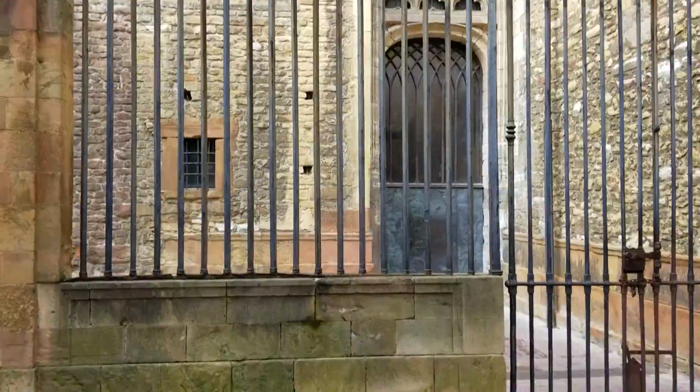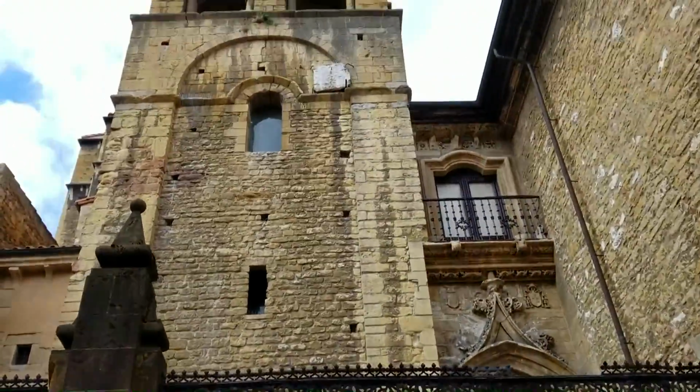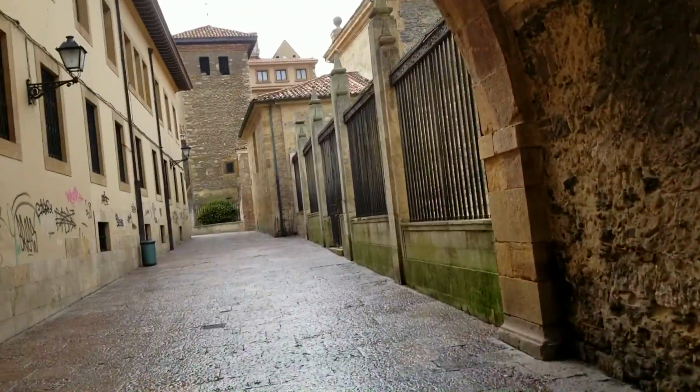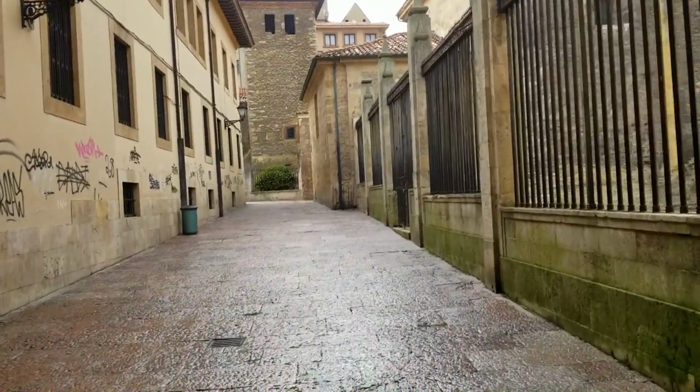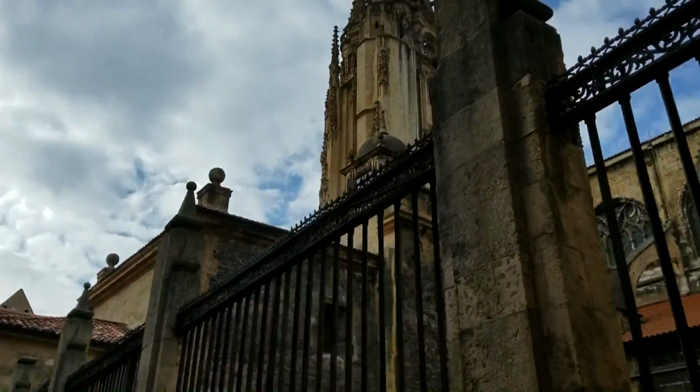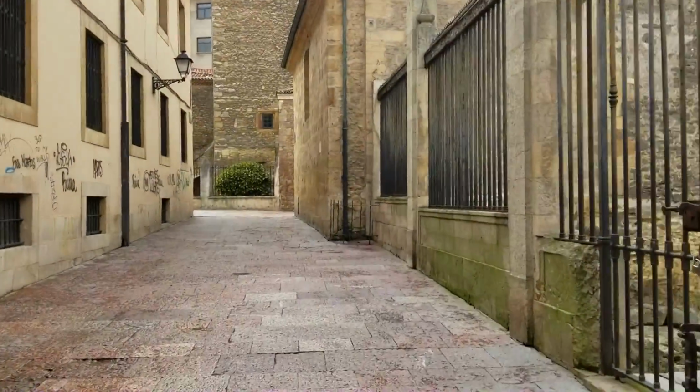Gotta keep moving. These are the streets that I walk every day to get to the courtyard in front of the church. This cathedral of Oviedo. How awesome is that?